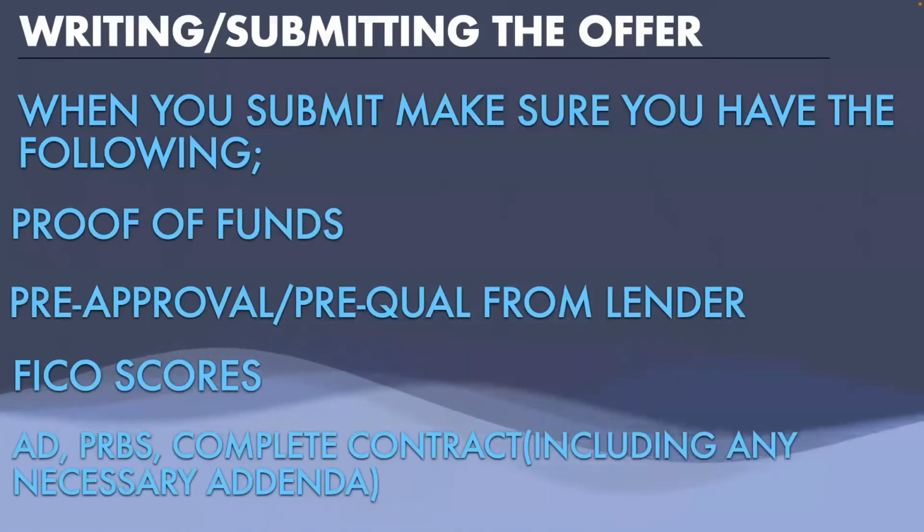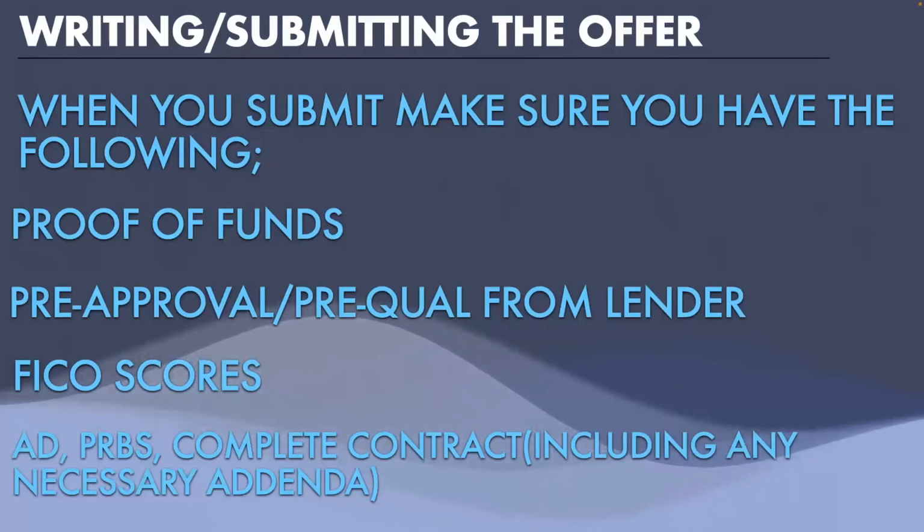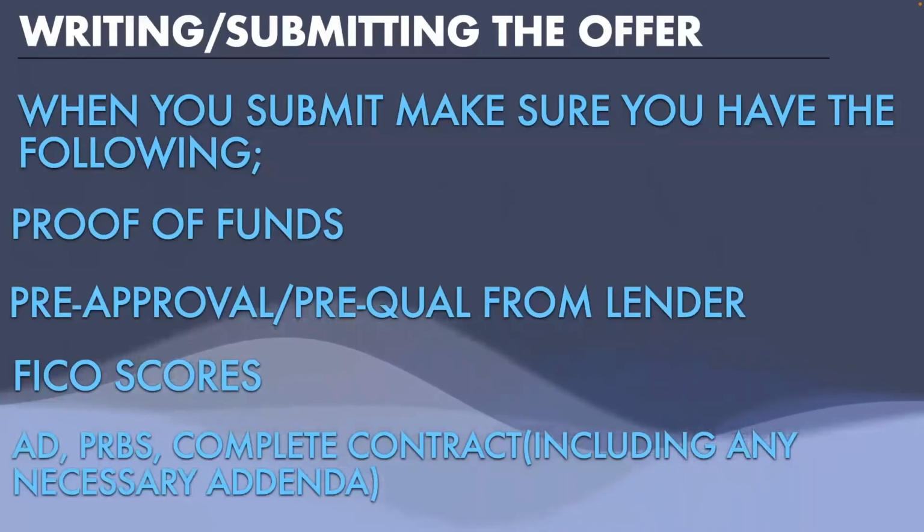The agency disclosure, I don't have to send it, but it's fine. It already just comes with the offer. The PRBS, all the contract with all the other stuff that it comes with. The wire fraud and the Fair Housing Appraisal Act addendum, all those things need to be included. And any other addenda or amendments that I have included in the purchase, make sure it is complete before I send it. Because you have to make sure that you are submitting the best offer possible for your client. Put your best foot forward for you and for that buyer.